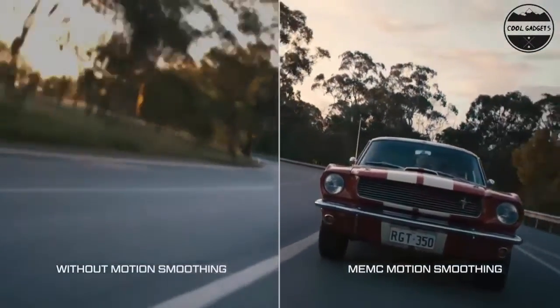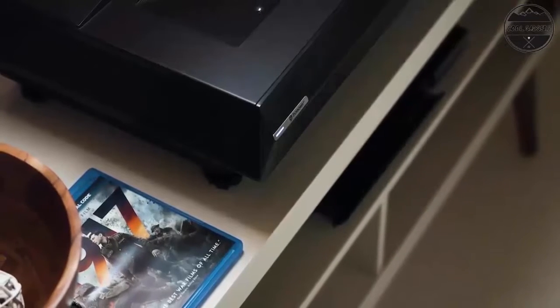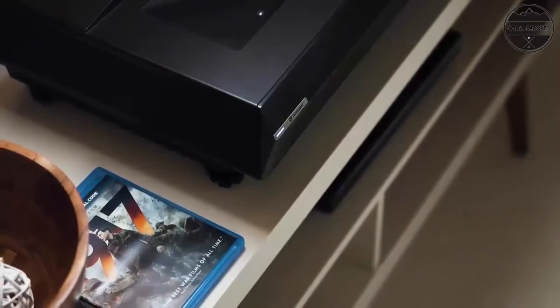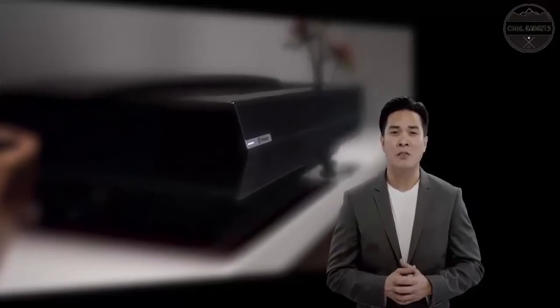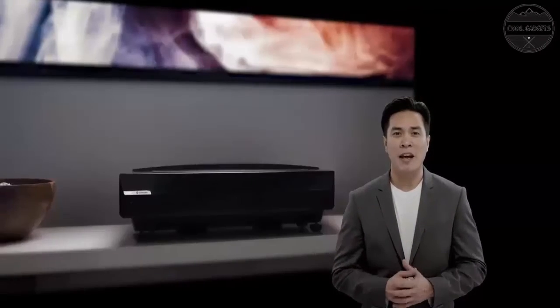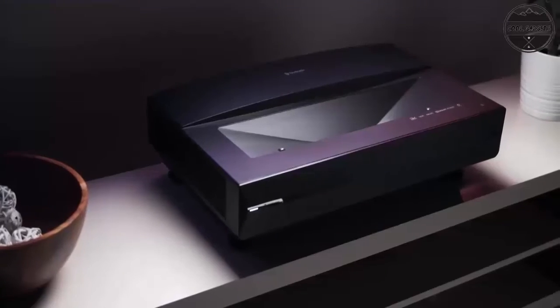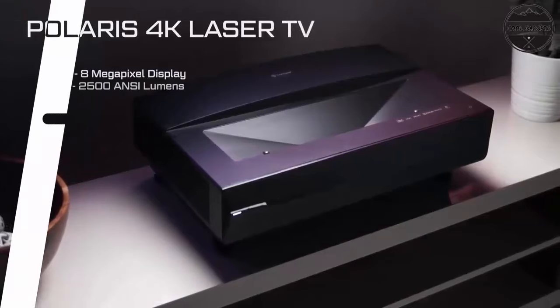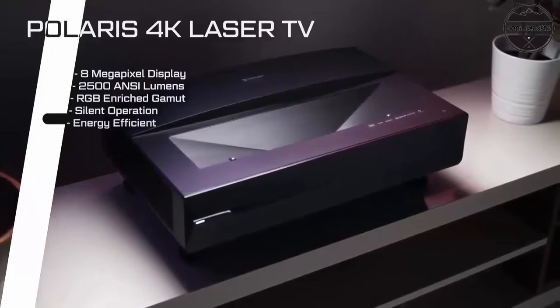perfect for fast-paced action. With HDMI, USB component inputs, plus Bluetooth support, Polaris is compatible with everything from Blu-ray to your favorite streaming device. Bowmaker has been creating high-quality speakers and projectors since 2015. With the Polaris 4K Laser TV, we're bringing everything to the next level. The Polaris is not only sharper, brighter, and more colorful than other projectors, it's quieter and more energy efficient.